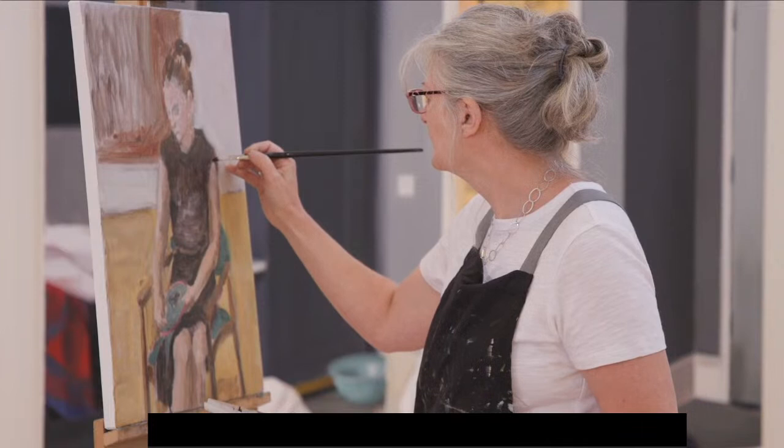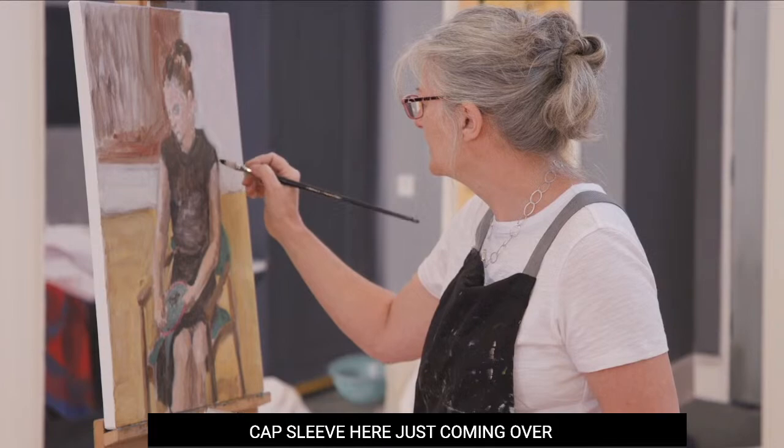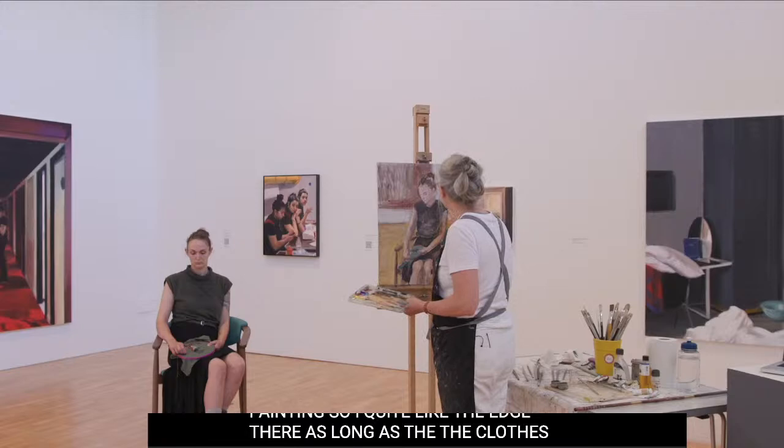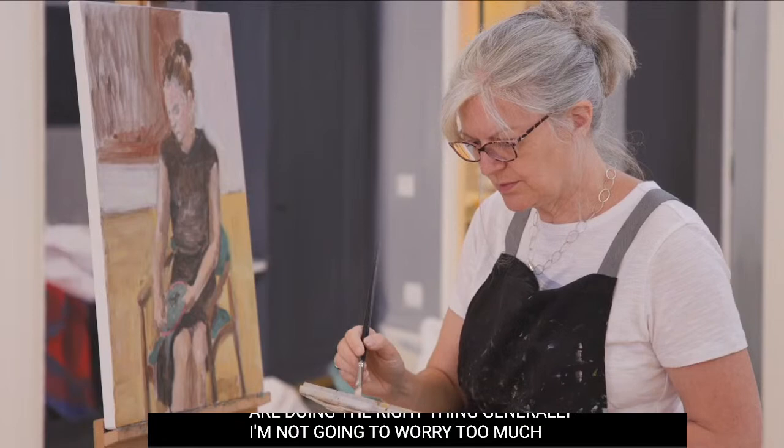So there's the cap sleeve here, just coming over. I'm going to leave the edges slightly lively. I don't want to tighten that up too much. It adds movement to the painting. So I quite like the edge there, as long as the clothes are doing the right thing, generally. I'm not going to worry too much. I need to make a lot more of this. Right.